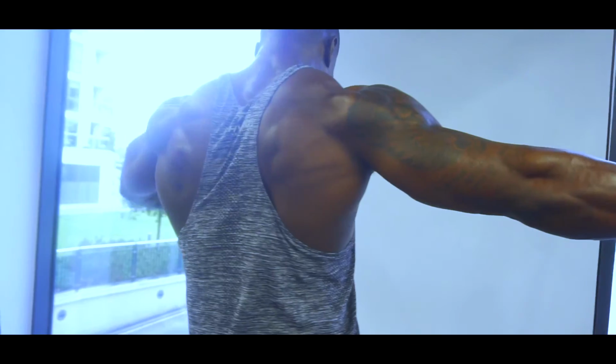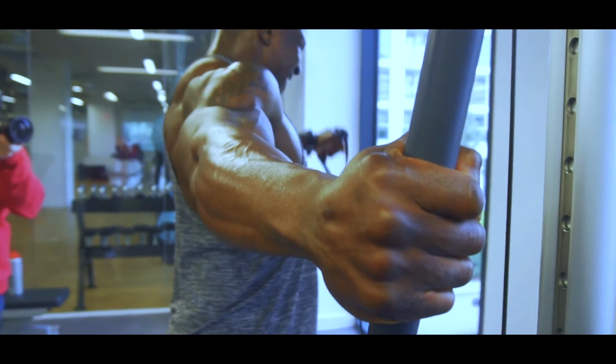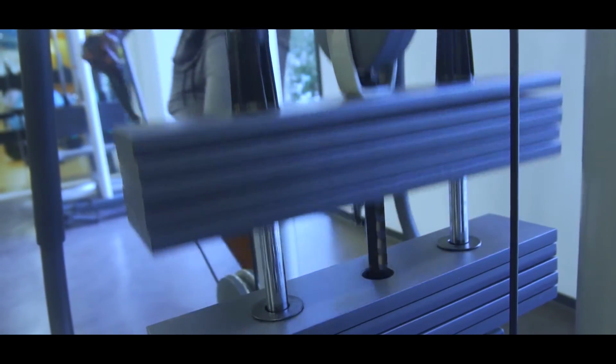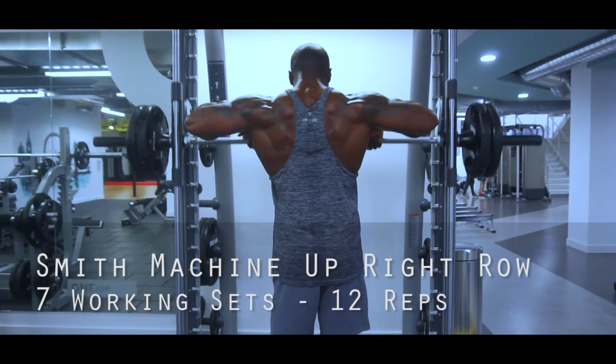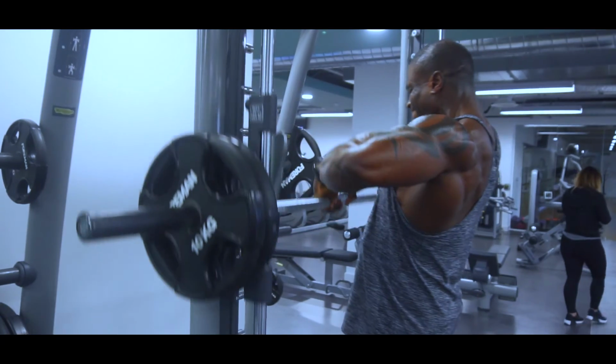Looking at it now, we've still got 8 weeks left. We've still got a mountain to climb, I reckon, because I want him to look a lot fuller and at the same time, look like a fitness model, not like a bodybuilder. So we're going to put on lean muscle mass in the right areas, and hopefully that will show at the end of the 12-week program.